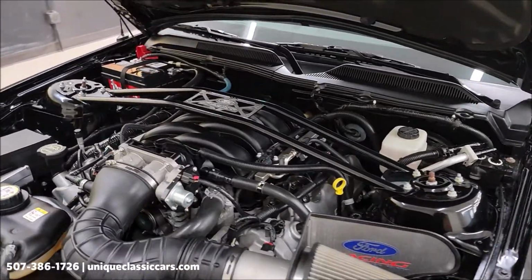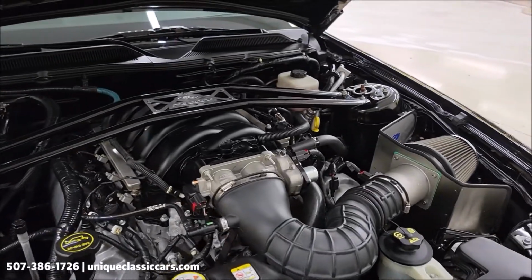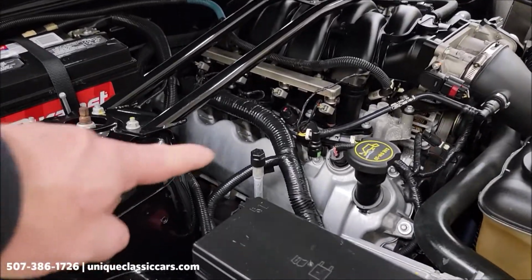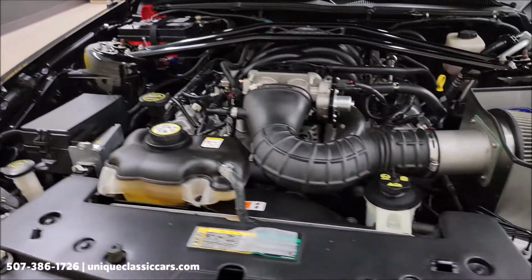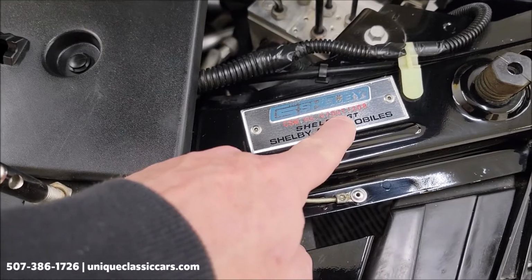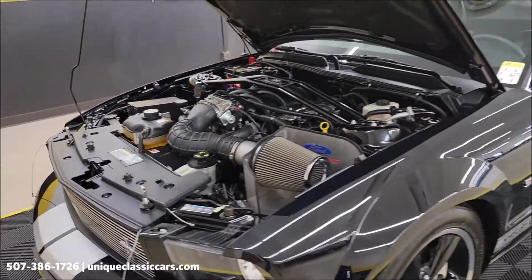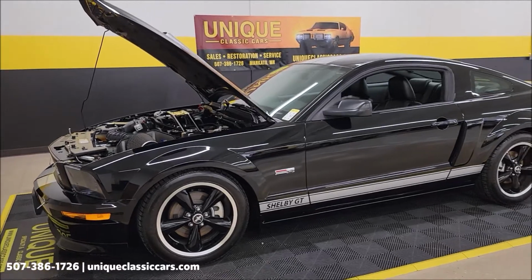Take a look at the underside. You can see the sway bars. It does have the lowering springs and dampeners. Valve cover's in nice condition. You know what some of them look like on these cars. And then here's the Shelby plaque underneath the hood. 07 Shelby GT 1208. Real deal, low mile, clean Carfax, Shelby GT Mustang.